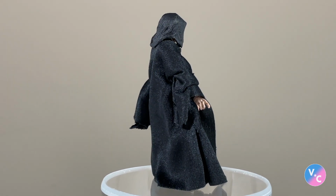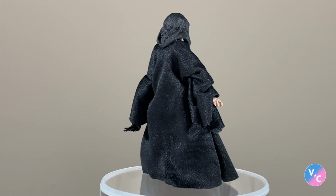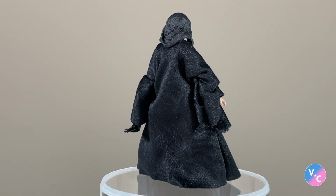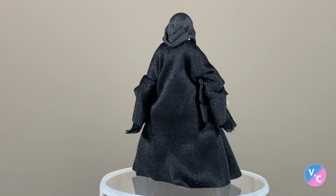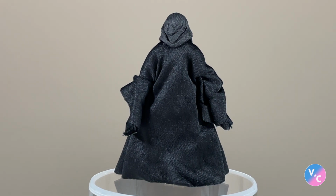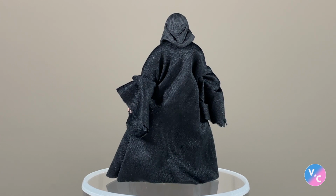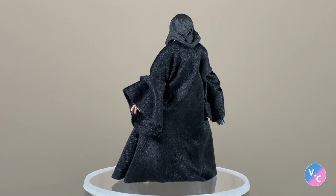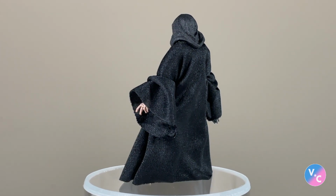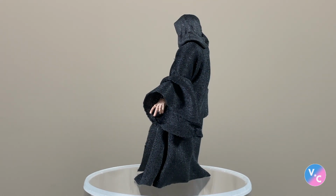Like I said, there's a lot of reuse going on with this figure. So if you're expecting something from the ground up to be 100% brand new, like I was hoping for, and a lot of people were hoping for, you're not going to get that here, because that's not what this figure is about. There's a lot of reuse going on here. And again, I don't think that's necessarily an entirely bad thing, but it's not the most ideal thing either. So let's talk about where the reuse comes from with this figure.